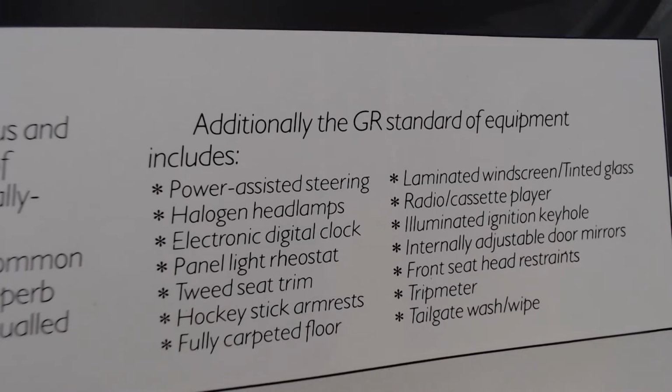And then we get a list of the GR standard equipment, so power assisted steering, which I think is pretty much essential on a car like this, so that's why I think you would have to at least move up to the GR. Halogen headlamps, electronic digital clock, panel light rheostat, tweed seat trim, which like I say looks very nice, very comfortable. I'm sure it's quite hard wearing.